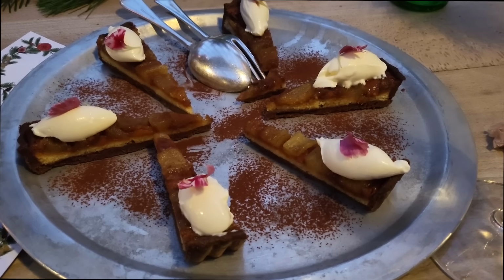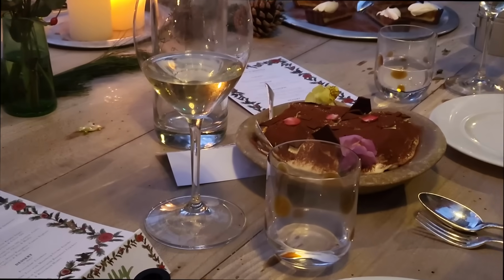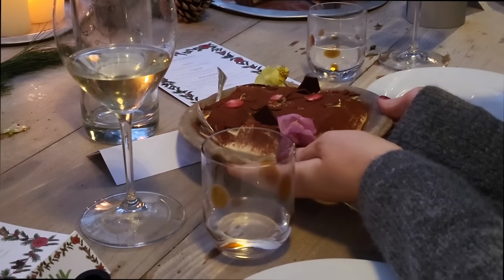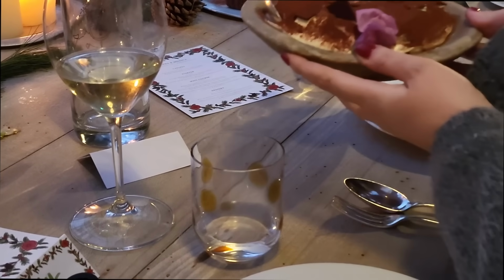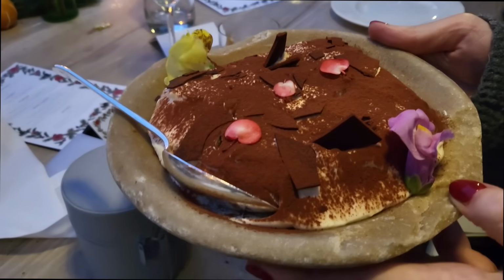Now dessert has arrived. And we've got some tarts down here, some tiramisu. Oh wow, this looks amazing. Thank you so much. Oh, it looks incredible. It looks just like a tiramisu.